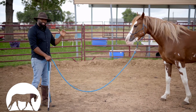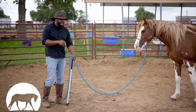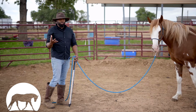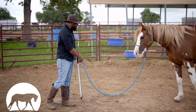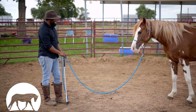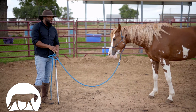So I kind of stuck with her. I guided her through the process. Even though she kind of wanted to go to the rail and stop, I said, no, we're going to keep going. I want you to respond to this pressure. And so that's the difference with adequate pressure. We're not just being gradual, we're meeting them where they are, we're getting after them. Let's see. She thought about taking a step there and then she decided not to. I'm very pleased with that. That really demonstrates some good understanding on her part to me.